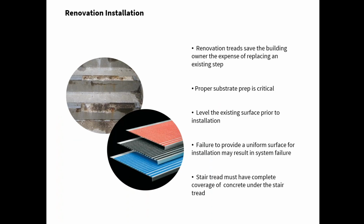So some techniques for installation. If we're working with our renovation treads, which we know are really going to save us a lot of money so that we don't have to go in there and do that demolition, we want to make sure we're working with a proper substrate. So preparation is going to be critical there. We want to get that surface level. No stair nosing or stair tread is structural unless specifically required, and that's only going to come in very, very, very heavy duty cast aluminum or cast iron special instances. The majority of all stair nosings and stair treads are not structural, so they need that level existing surface to sit on. So if you don't have that level system, you're asking for a failure.